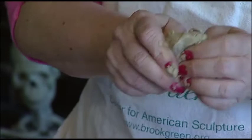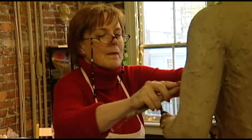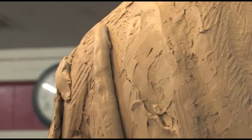When making a sculpture, I always start off with the nude. You need to know what the anatomy is underneath the clothing. You need to know where the knees are, where the hip bones are, in order for the clothes to lay comfortably on that body. You should never start with just making a sculpture with clothes directly on them.